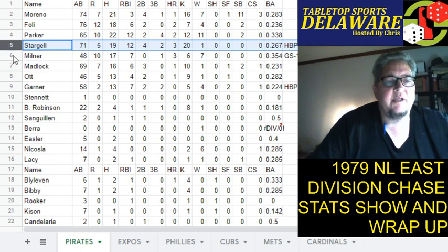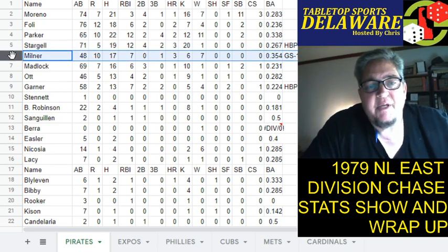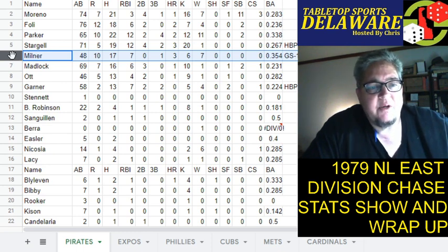Other good at the plate, John Milner. 17 for 48, .354 batting average. Best on the team. With a grand slam there, one of his 3 homers and a triple. Struck out 6 times, walked 7. So he got on base, scored 10 runs, second most on the team just behind Parker.